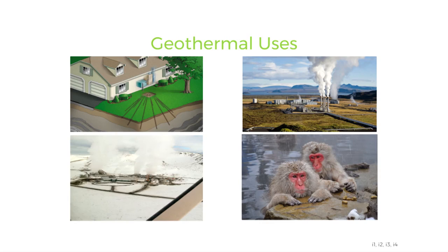It can be used for direct heating or electricity generation and is used for baseload power in more than 24 countries. Geothermal energy should be able to achieve competitive levelized costs of electricity, but sadly its use is limited because of the lack of availability of high-quality resources. In 2014, geothermal energy produced just 0.3% of the world's electricity and heat. This means that it contributed 77 terawatt-hours of electricity and 75 terawatt-hours of heat.